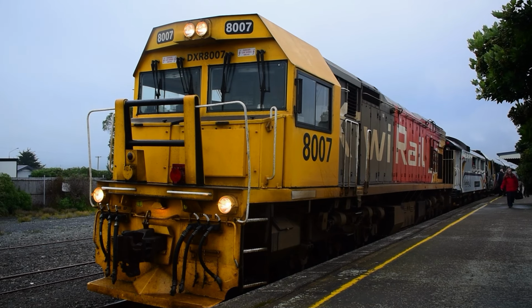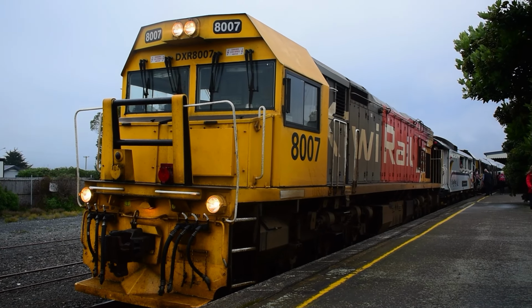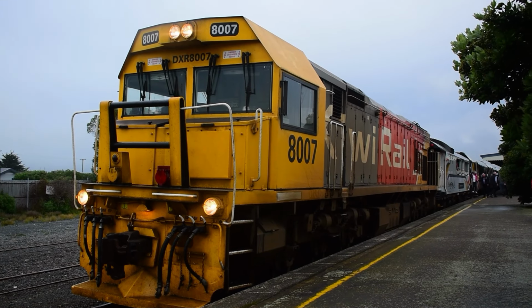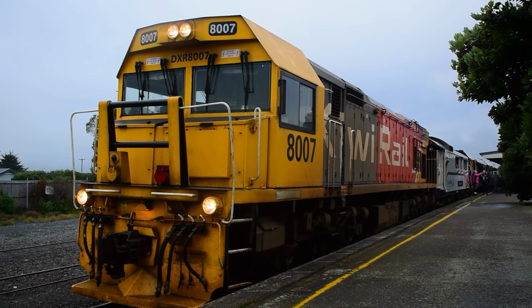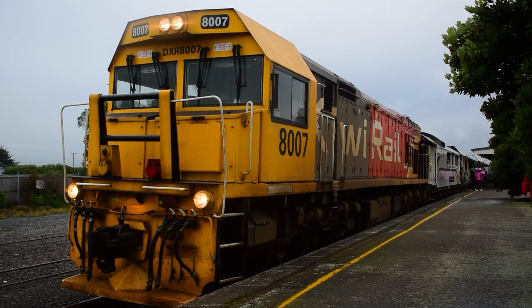And for comparison, this is a full-size DXR, of which only two exist. DXR-8007 was rebuilt from DX-5362 in 1993, while 8022 was rebuilt from DX-5235 in the early 2000s.